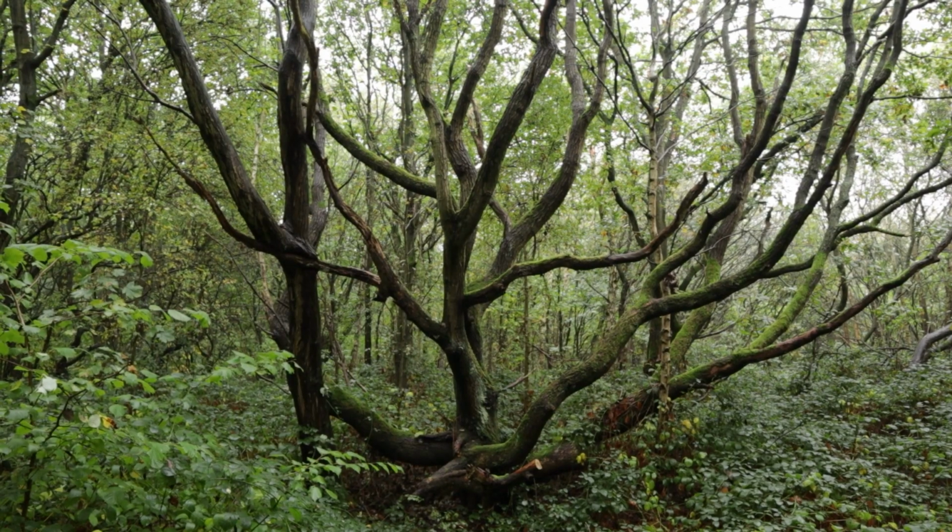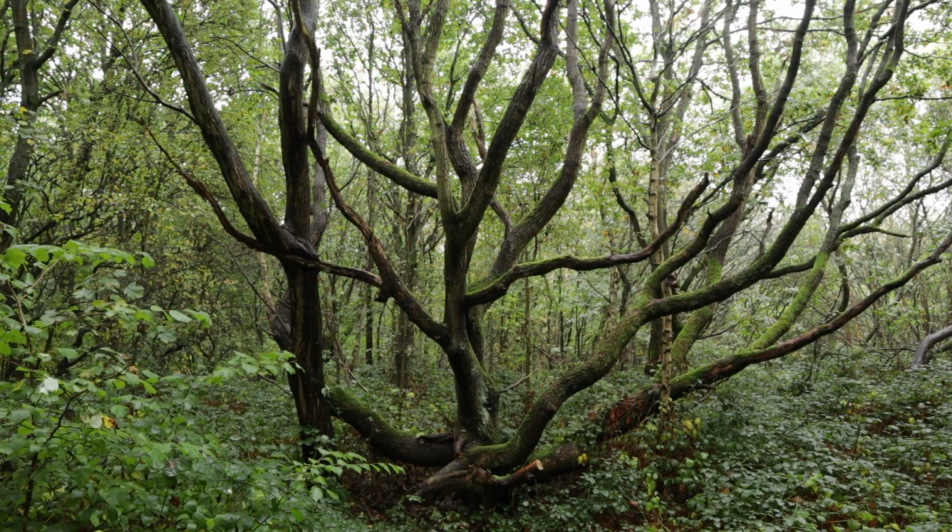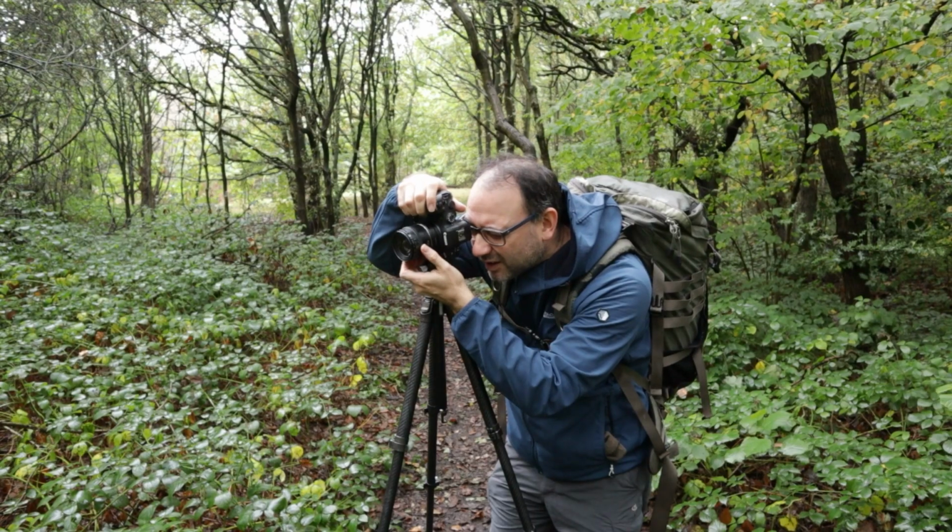So it is quite interesting foreground, and obviously the tree, the shapes of the branches in that tree, you know, are always gonna look after themselves and look good.